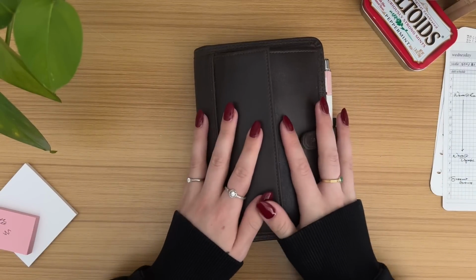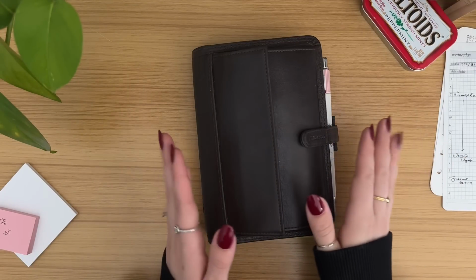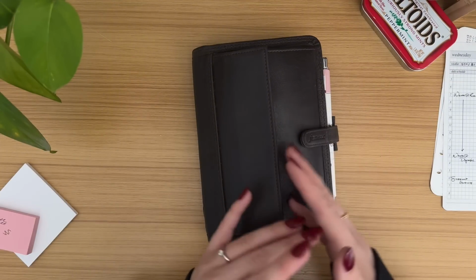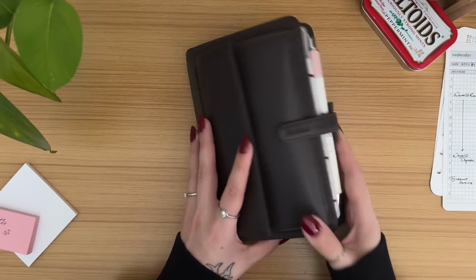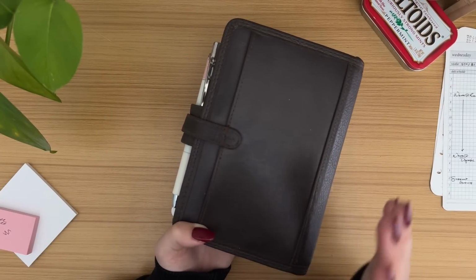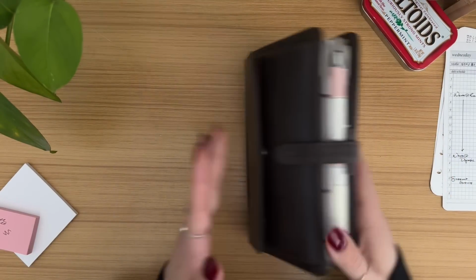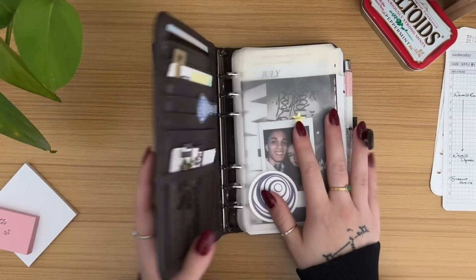I am still using this as a wallet and planner combination. That has been going really well. I don't feel like this is too bulky or too difficult to get my money in and out of. Same with my planner needs. And so that has been something that's really nice. I did get mine off of eBay. I know the Rangers are really hard to find and to be able to buy, and so I'm definitely thankful I was able to find one and grab one, and she has been perfect.